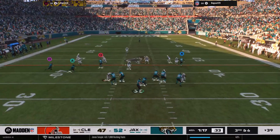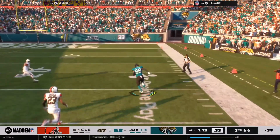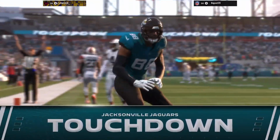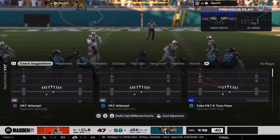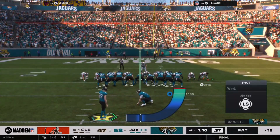He'll look to throw it. Cut down the field. Pitts. Across the line, into the end zone he goes. Touchdown, Jacksonville. The Jaguars take an 11-point lead as they try to push this one out of reach. Kyle Pitts with a touchdown, his 4th total score of the game.